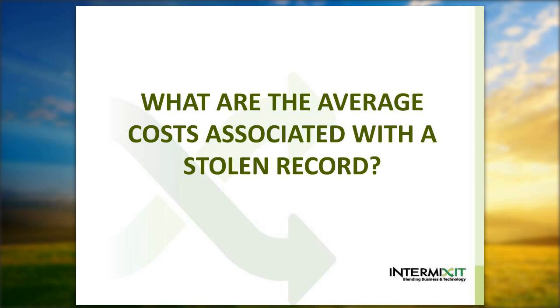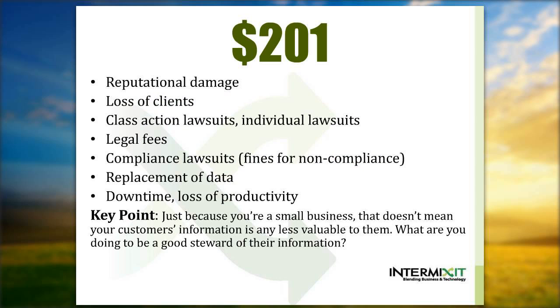So what are the average costs associated with a lost record? What is the number? Does anyone really know? Can you put a number on something like that? Well, you can kind of put an average, but that's really about it. And the average is going to come out right around $201. Now, that number doesn't encompass all of the costs of a data breach to your organization.